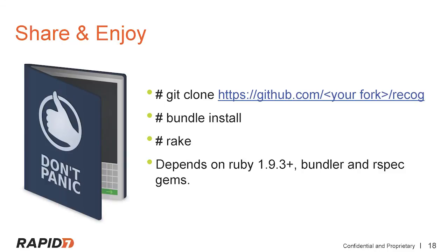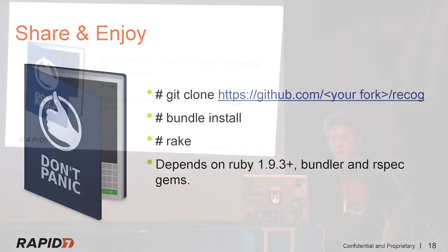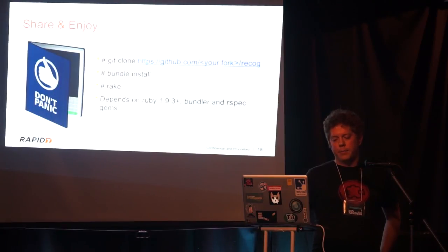So you know, GitHub basics. The idea is just clone it, fork it. It depends on Ruby 1.9.3, which is not that new, so hopefully a reasonable requirement for most people. And yeah, the example tags you can put right in the fingerprint are a nice way to have super easy unit tests for them as well.